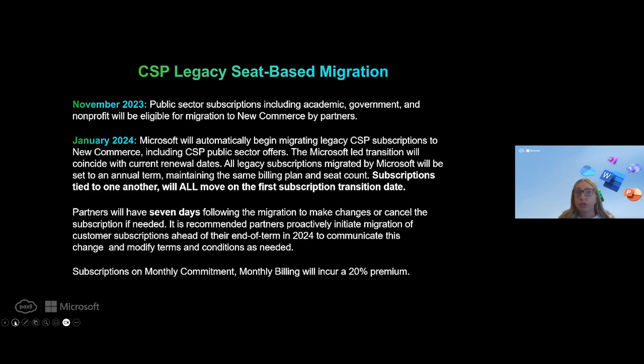And then if you do your own partner-led migration, meaning you're moving the seats from legacy to NCE yourselves, and you do choose that month-to-month option, those month-to-months will incur a 20% premium. So this is something new, right? Legacy pricing for public sector and government and nonprofit.